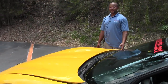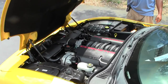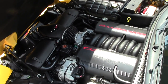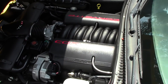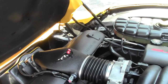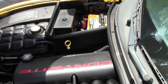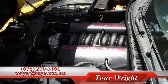Let's have a look at the engine bay. As I mentioned before, this vehicle has the LS1 350 horsepower engine. You can see the car has been very maintained and also it's very clean. The belts are good, the fluids are good. All around good vehicle.